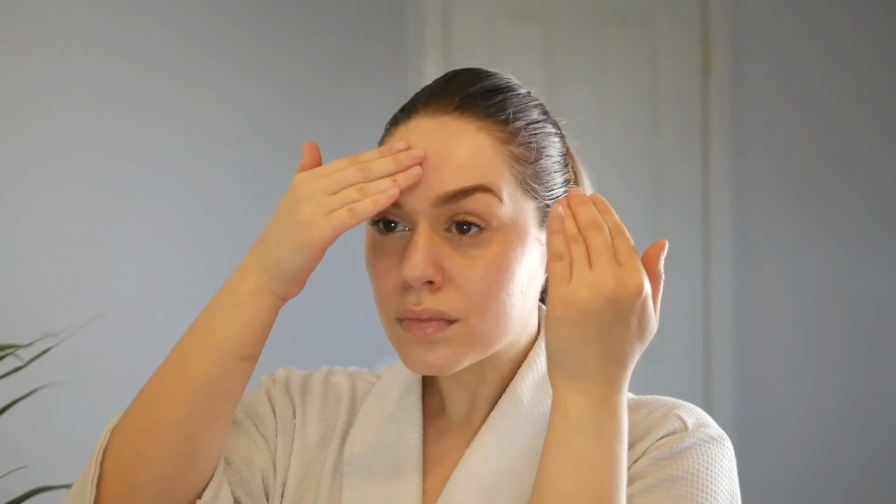I wake up with my skin so hydrated, smoother, and brighter. I like to use this mask 2 to 3 times a week. And that is my step-by-step skincare routine with Peppy Co.